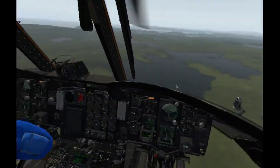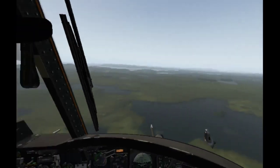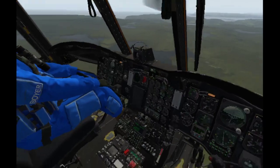Okay, airspeed's up to 150 knots. That's about it really. Not going to go much faster than that.